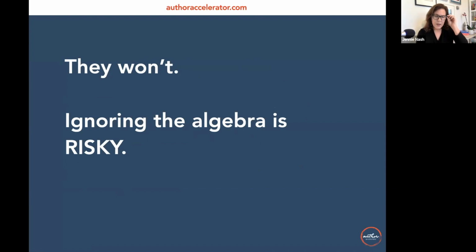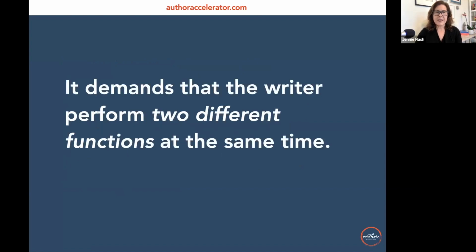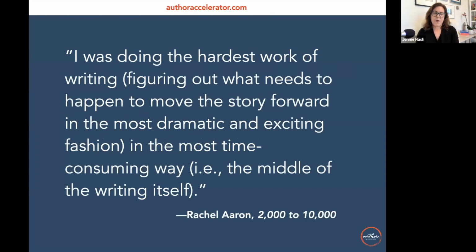And these are the manuscripts that we tend to see that are flat and they don't hold together. The middle sags, the ending doesn't pay off. They just don't sing the way that you want them to sing. And working in that way demands that you're performing these two different functions at the same time. This is a quote from Rachel Aaron, whose book 2000 to 10,000 is one I highly recommend. Rachel is a writer, and 2000 to 10,000 is her exploration of how she could write more words in one sitting. Those numbers refer to the words she would write in one sitting.